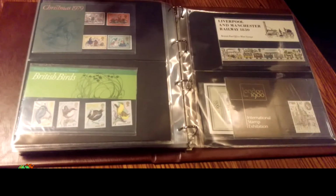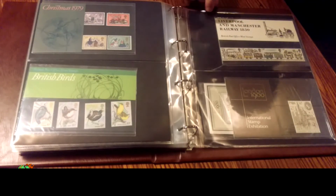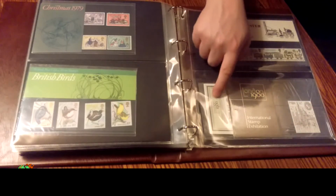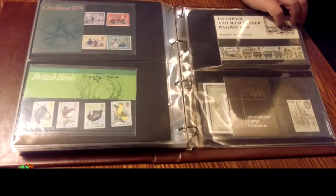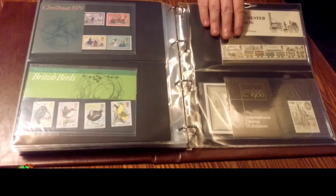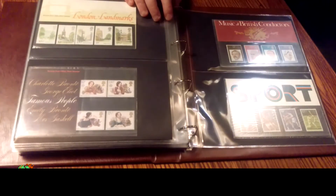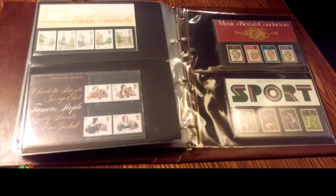Christmas 1979, British Birds, Liverpool and Manchester Railway, 1830, very early for a railway. And again, International Stamp Exhibition, these were issued at the same time, and there's basically the single stamp here, and then the third miniature sheet issued at the London Stamp Exhibition, 1980. So yeah, the last of the 3 miniature sheets behind it there. London landmarks, so that's all of them. I could read them, but it's difficult reading them upside down to see what they are. So you can just see, look, that's them, London landmarks there.